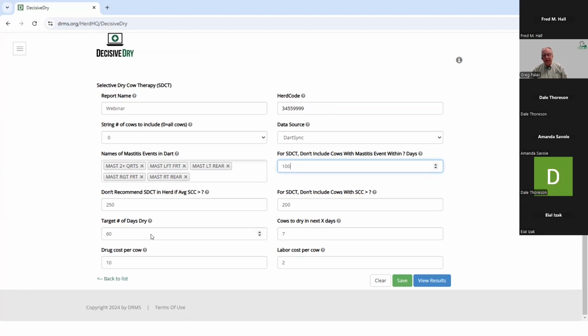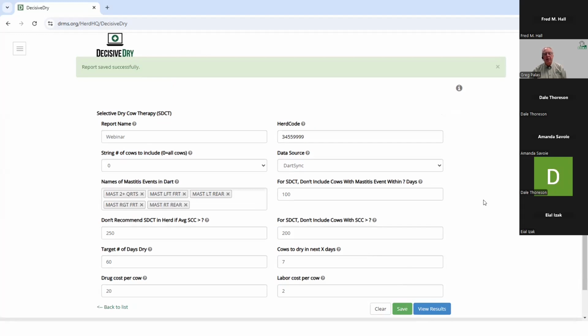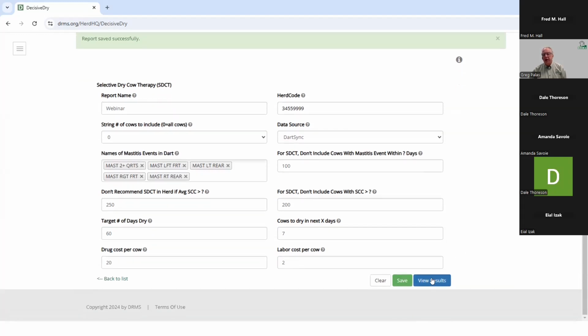I have a 60-day dry period. And I just want to look at those cows that need to be dried off in the next 7 days. Drug cost per cow, we're going to use 20, and we're going to leave that at 2. So then I'm going to go ahead and save this. So now it's saved, and I can look at the results.